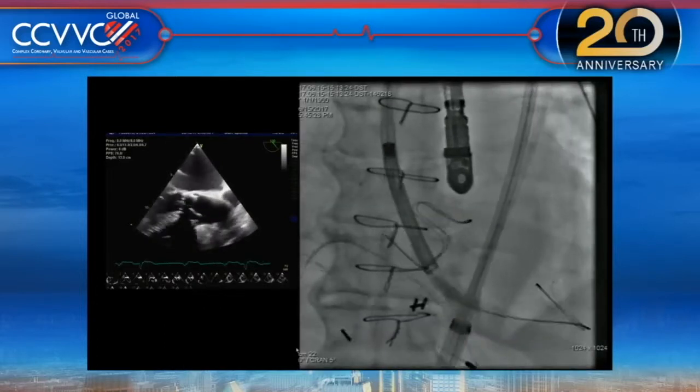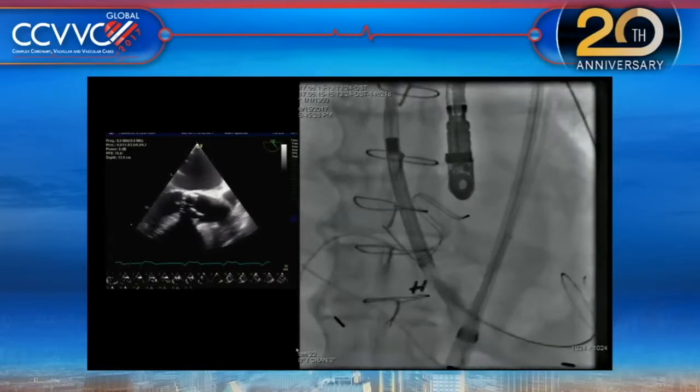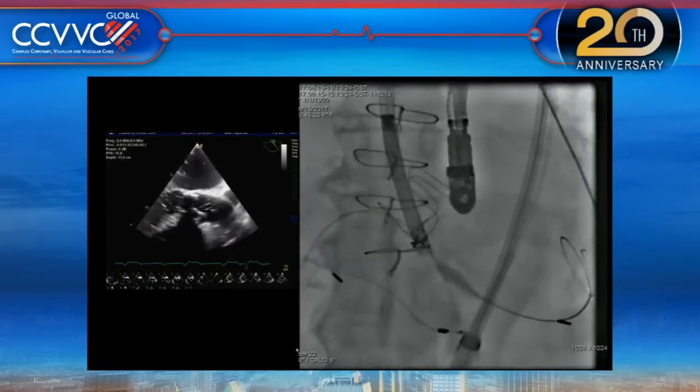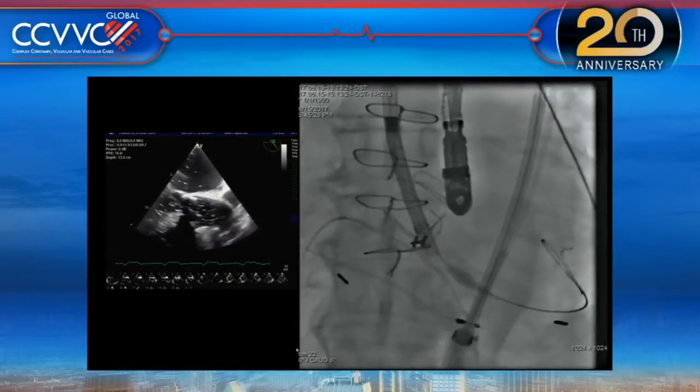Okay, we're going to start releasing now. We have Alan Stewart, our surgeon. He's going to start releasing. He's diving down. I'm pulling back.